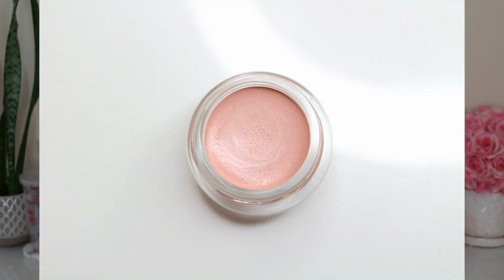This isn't a product that I'm really trying to hurry through, and it's not a product that I feel like I need to finish and get out of my collection or anything like that, because it's actually the only product of this type that I own right now.